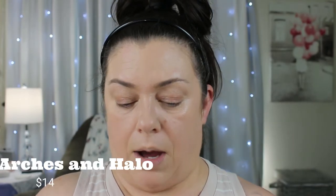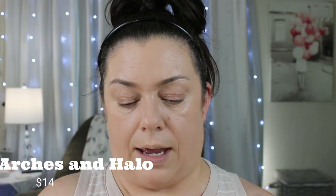I don't know. So I tried the Sephora collection. They were just a little bit too warm for my brows. I didn't care for that too much. I'm kind of over Anastasia. The next one that I like is my Arches and Halo. I picked another one of these up. This is a neutral brown because I like the cooler undertones in my brows. I also like the Anastasia Beverly Hills pomade. I do really like that as well.